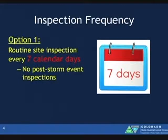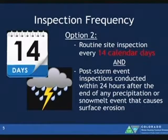Again, keep in mind, stormwater doesn't take a holiday. Calendar days are every consecutive day on the calendar, including holidays and weekends. So you've got to incorporate your holidays into your 7-day inspection calendar. If a routine inspection falls on a holiday and an inspection will not be completed that day, you want to conduct your inspection prior to the holiday. That way you avoid being out of compliance with your site inspection frequency. So that's option 1. Option 2 is what was in the previous permit.